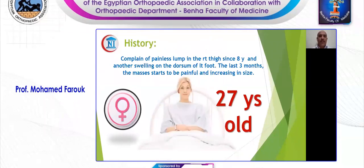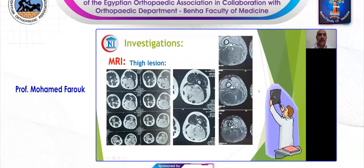Our patient today, a female patient, 27 years old, was complaining of pain with swelling in the right thigh since 8 years and another swelling on the dorsum of the left foot. In the last 3 months, the masses started to be painful and increasing in size, and the patient sought medical advice. Here we start to do investigations.